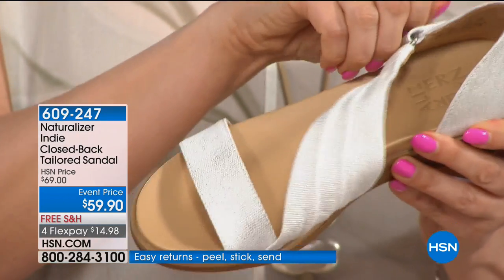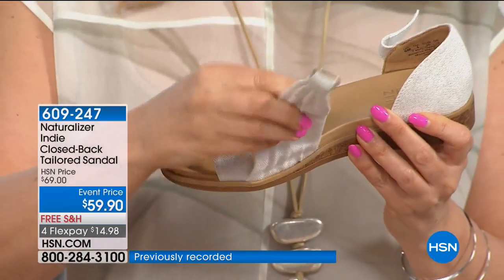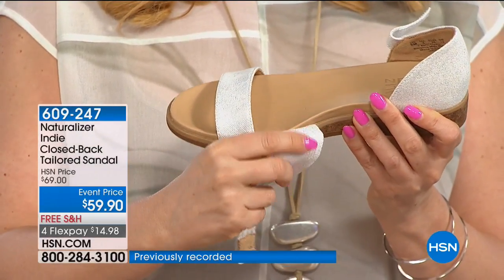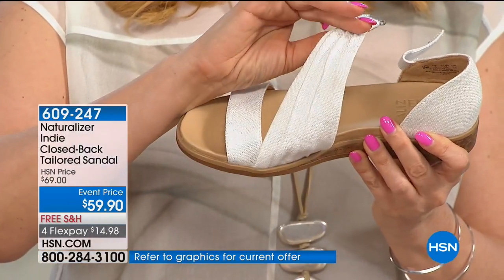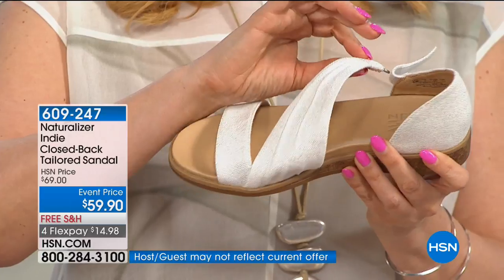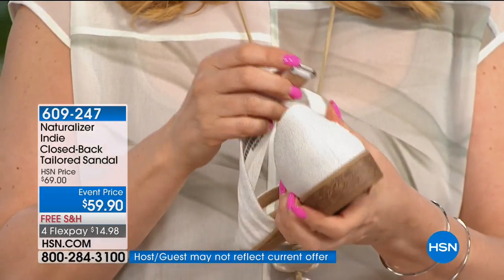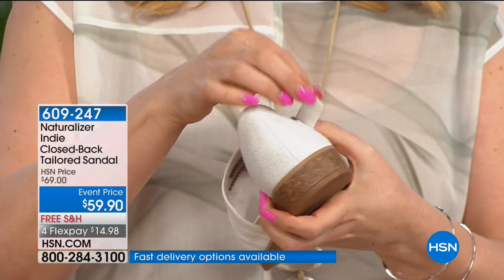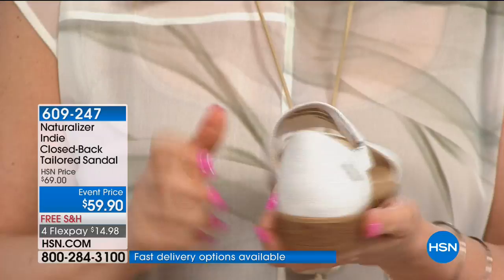And I'm going to open this up and show you the underside of this. I know that has our little HSN tag, but it's a soft fabric that feels so soft when you have it on your foot. It's that soft fabric that goes over your foot and feels so wonderful. Then you've got that little hook and loop closure. So all you do is you put it in here and then you adjust it, boom, it's on. That's it. Boom, done.